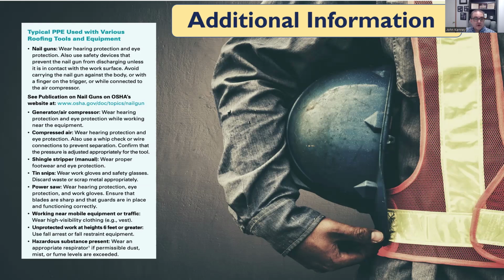Working near mobile equipment or traffic. If you're on the ground working near a lull, or near traffic, or you're blocking pedestrian walkways, or you're a lookout, you have to wear high visibility clothing, like a vest with reflective material on it. Unprotected work at height of 6 feet or greater: use fall arrest or fall restraint equipment. Hazardous substance present: wear an appropriate respirator if permissible dust, mist, or fumes levels are exceeded. So again, you need to know what kind of dust levels you're going to have on your project, by either prior testing or industry guidelines or standards, or, when we go into the SDSs next month, they'll give you guidelines on it.